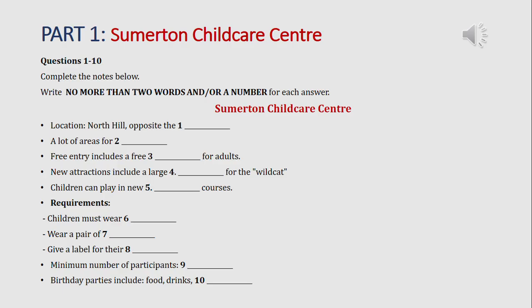Oh yes, we've added a lot recently. There's a large slide, which we call the Wildcat. It's quite popular. It's bigger and steeper than our older slides, so it's a real hit. Then, we've introduced a mini golf area for children, complete with 5 themed courses.